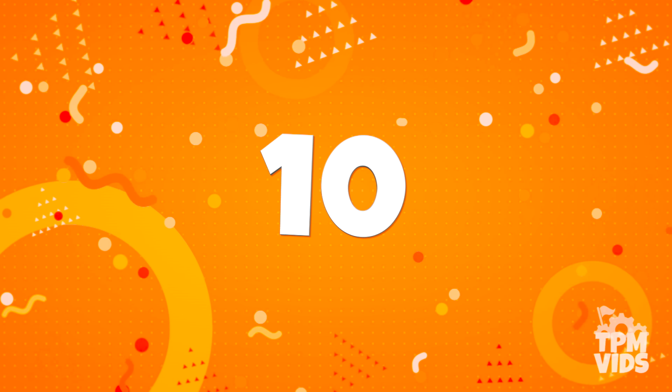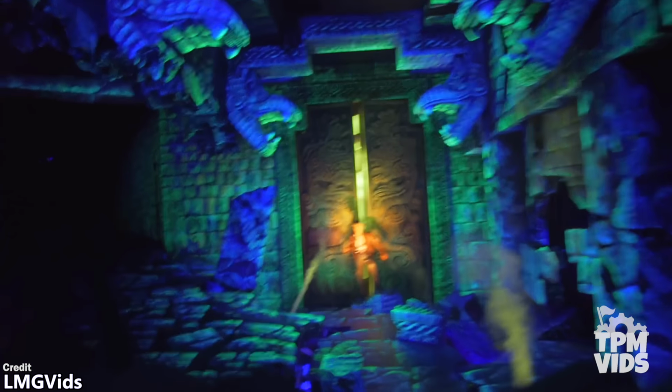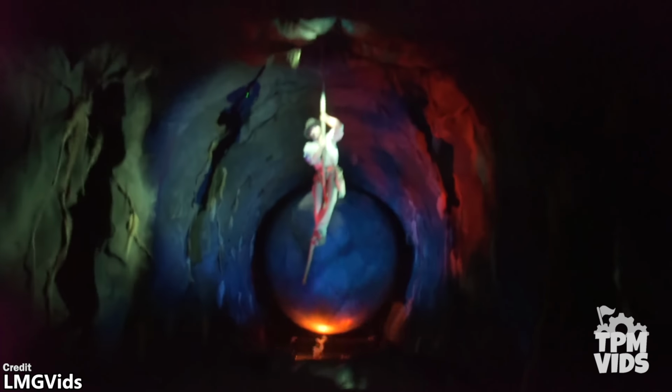Number 10. This first breakdown takes us on to Indiana Jones Adventure, Temple of the Crystal Skull at Tokyo DisneySea.